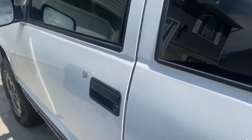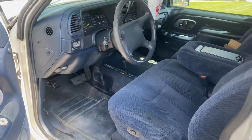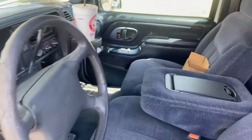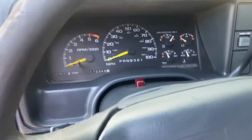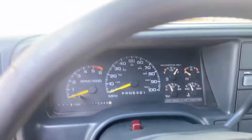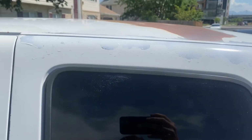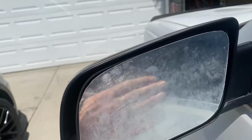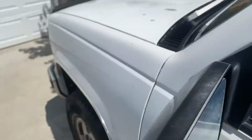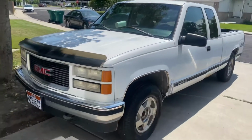Give you a quick look at the interior. It's blue, but outside of it being blue, it's actually in really good shape for a '96. I mean, it's really not bad. Not really any tears or anything. It's got fairly low miles for the year, 170,000. Good windshield. Paint's terrible. You can see there's some spray paint that's happened there, and that mirror is not even hardly a mirror. But anyways, I'll give you an update here in a second once we get those wheels on.